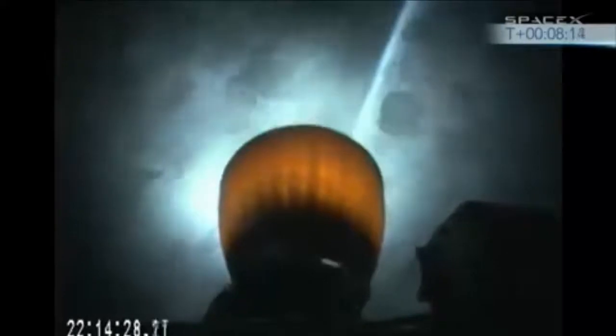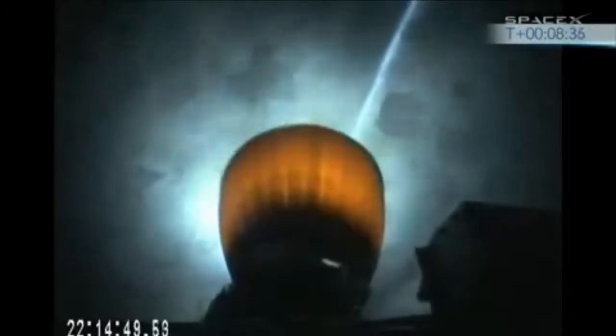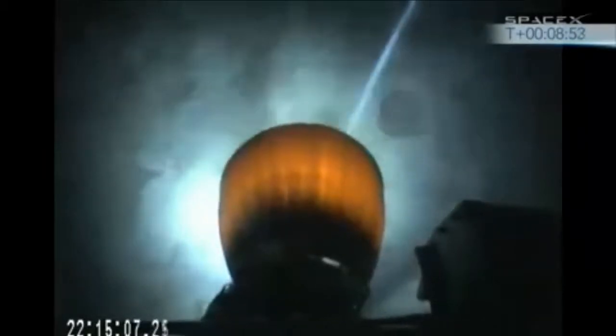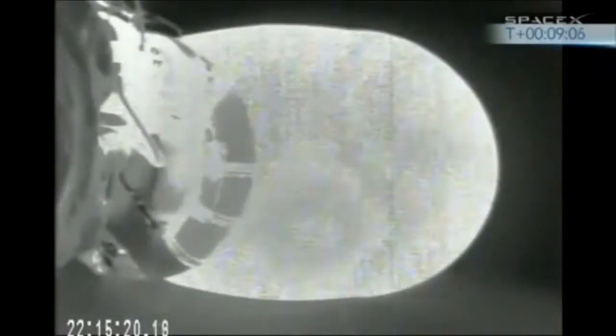Start terminal guidance. FTS is safed. Tel 4 lost signal. SpaceX operating on Antigua data at this time. T plus 515 seconds, altitude 178 kilometers, downrange distance 1,500 kilometers. MVAC shutdown confirmed. Park orbit insertion. Looks like a good orbit insertion. 497 by 173 kilometers, inclined 27.7 degrees to the equator.